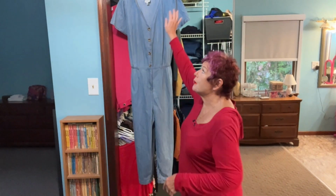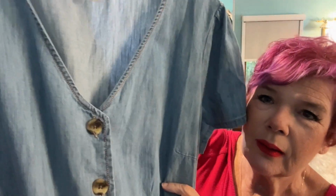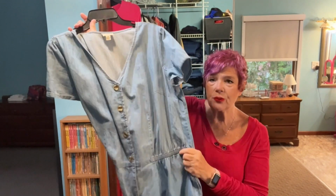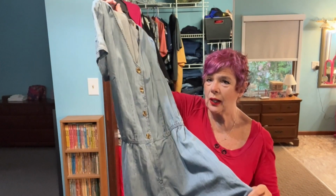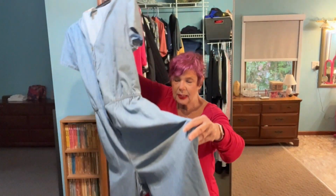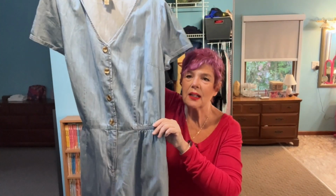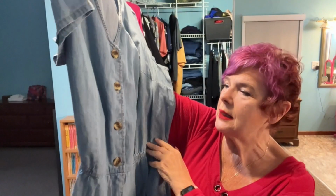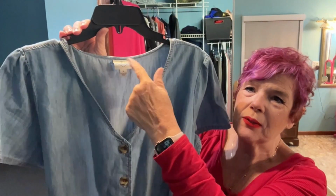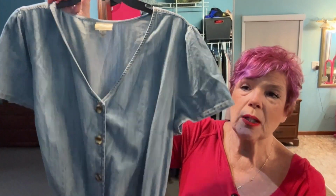This is a St. John's Bay. It is a short sleeve jumpsuit, and it is getting colder here in Pennsylvania, so we are going to have to kind of zhuzh it up with some warmer things. What I like about it, it has the wide legs. It's like a cropped wide leg. I like the fact that it has the elastic in the waist and the V-neck. I really love a V-neck. I'm not a big fan of a high neck for me. And I figured with the sleeves, I could always put something underneath it.